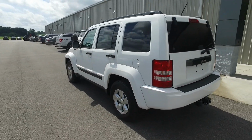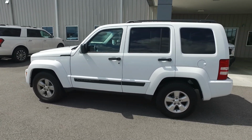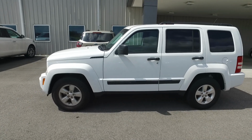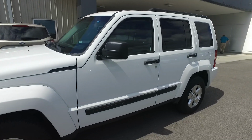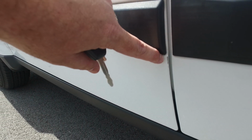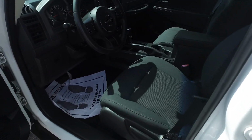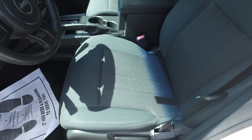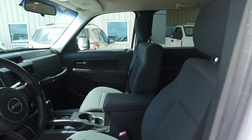Show you down the driver's side here. I did see one tiny little spot right there, but that can be touched up. Interior and driver's seat is in really good shape. Currently this vehicle's got 53,190 miles.